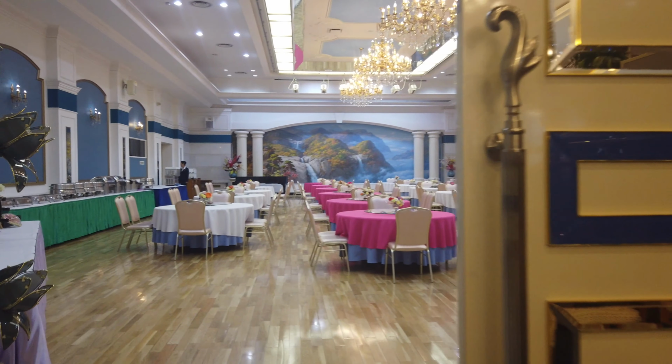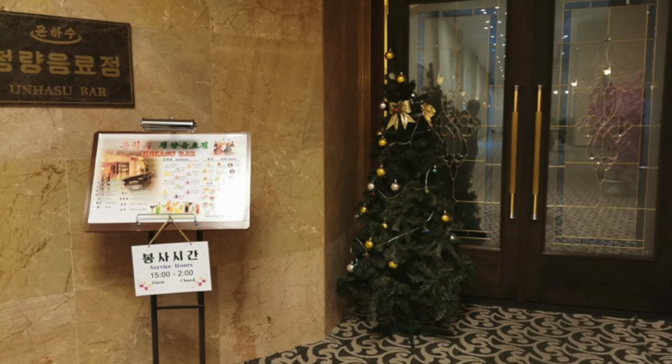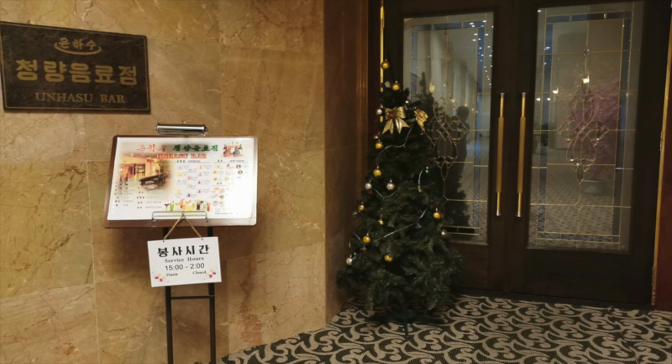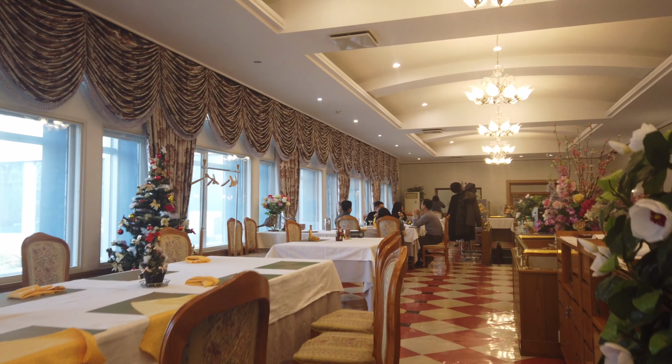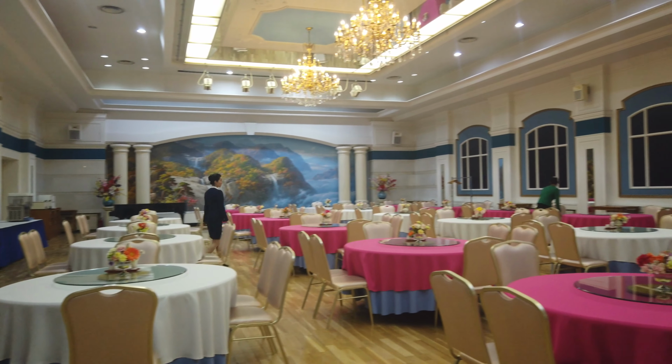On the second floor, there are three different restaurants to choose from. There's a Korean restaurant offering traditional Korean food, a Japanese restaurant, and a restaurant in the large banquet hall offering Korean and Western fusion cuisine.